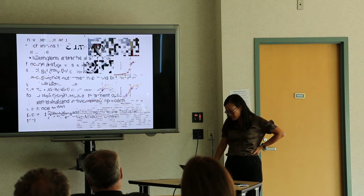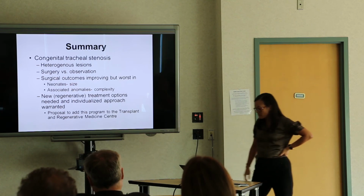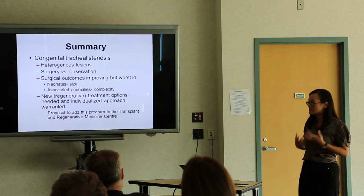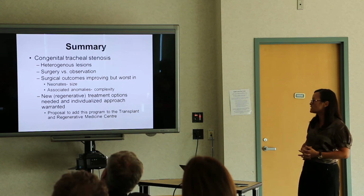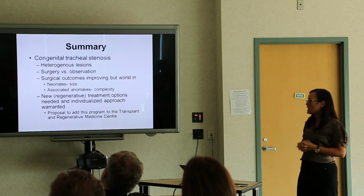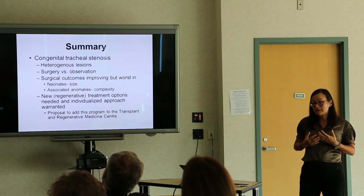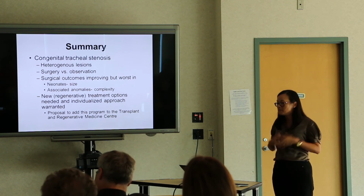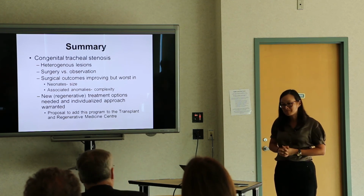So in summary, this is a very quick overview of a rare condition for which we have no good answers right now in terms of treatment. And obviously, if there is a potential to use regenerative medicine for this patient population, it may be the line of hope. Thank you very much.